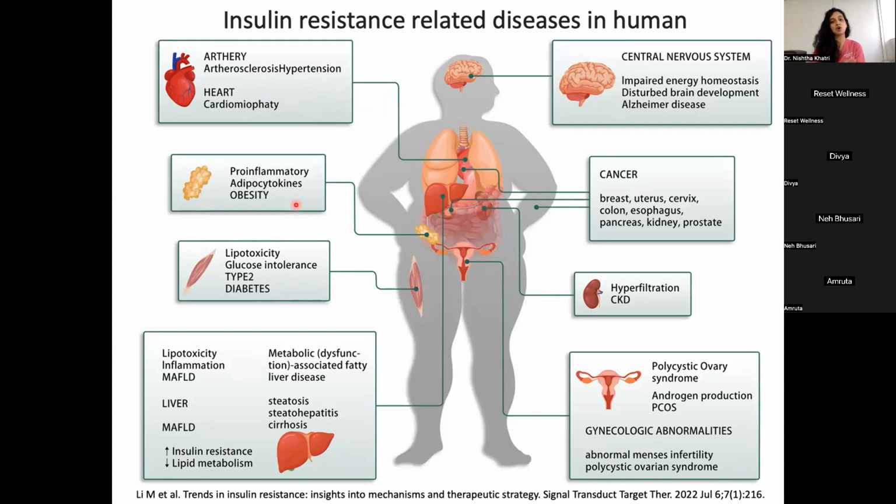Obesity. Now, obesity is a cause of insulin resistance, and also an effect of insulin resistance. So it works both ways. It works as a vicious cycle. One aggravates the other. Then there can be glucose intolerance. Type 2 diabetes mellitus.